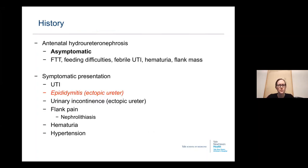So when we think about the patient's history, a lot of these patients will come to us with antenatal hydroureteronephrosis. They're mostly asymptomatic. We may see them prenatally. If they are not picked up prenatally on ultrasounds, they can have issues in the newborn period, which would include failure to thrive, feeding difficulties, febrile urinary tract infections, hematuria, or an occasional flank mass, which is how they typically used to present more commonly before antenatal imaging. Other children can present later in life with a symptomatic presentation. That could be a urinary tract infection. For ectopic ureters, boys can develop epididymitis. Any boy who is prepubertal who has a bacterial epididymitis should really have a renal and bladder ultrasound performed as well to look for a cause.